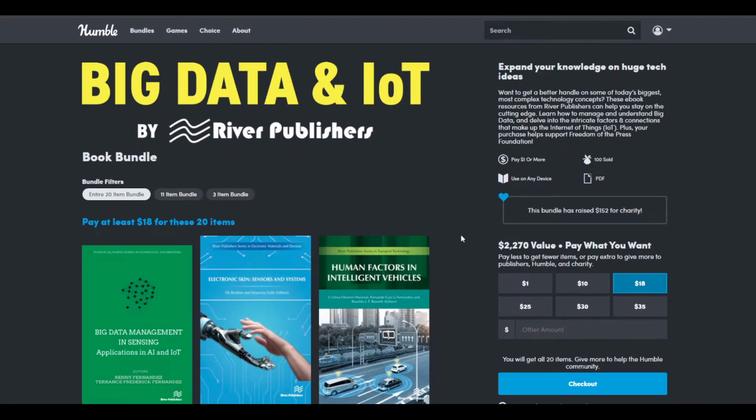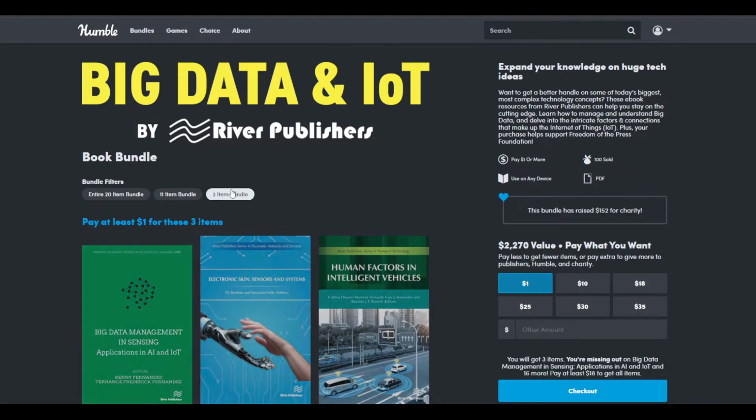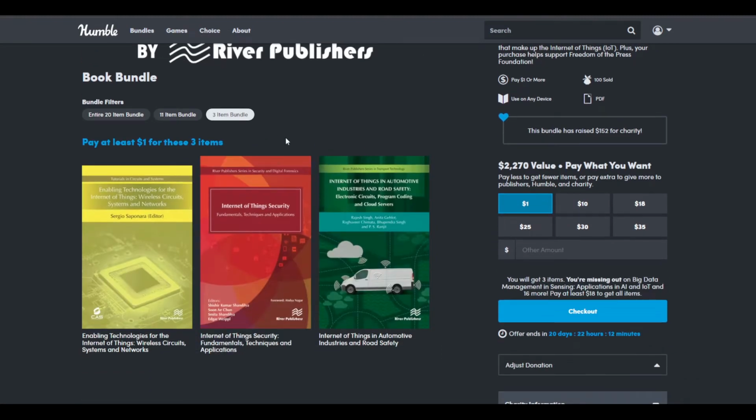All right, so let's get started and see what is in this bundle today. First of all, we have 3 tiers today. The first tier is $1. You'll get a total of 3 books with this one. The first book is Enabling Technologies for the Internet of Things, Wireless Circuits, Systems, and Networks.